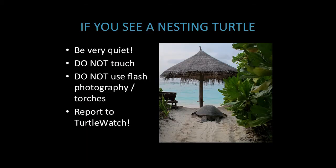So if you do happen to see a sea turtle on your local island, on your home island, be very quiet and do not touch the turtle. And please do not use flash photography or a torch. This can scare the animal. She may stop nesting and turn around and actually go back in the water. And if you do see a nesting turtle, please do report it to the Turtle Watch program so we really get an idea of where turtles are nesting.